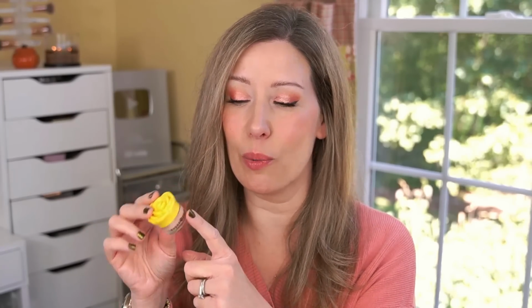This one is the clear one. It looks a little bit pink in the jar, but it doesn't really go on any sort of color. It has an amazing cupcake scent and it is just the most buttery lip balm on the planet. I put this on at night. I always wear it underneath all of my lip products or sometimes on top of my lip products. It's not super glossy, but it just adds a little bit of a glow to your lips.